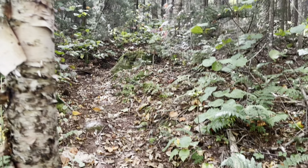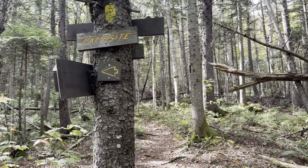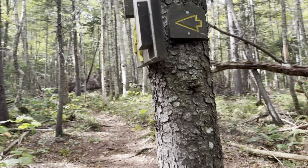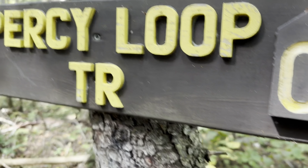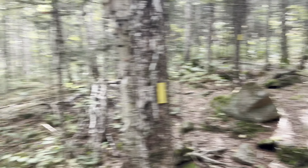Mile and a half in. Trail changes from moderate to aggressive. Here we go. Shortly thereafter, you reach an intersection. There's a campsite to the left. We're going straight up, continuing on. They've got a nice water source here for the campsite. Pretty cool.